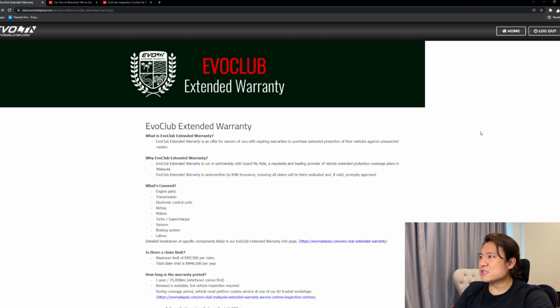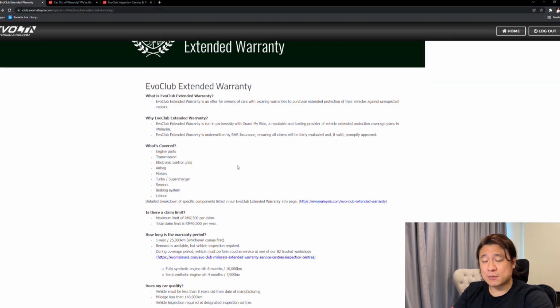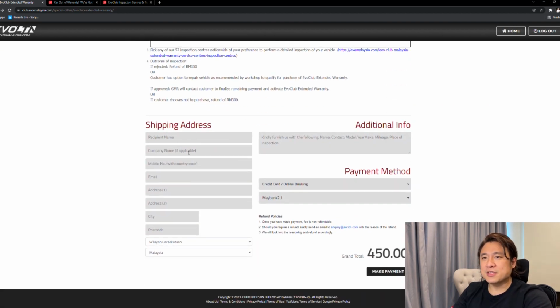Now, here there's a lot of words, but I'm going to show you how to apply for it first and then talk about some of the conditions. So you go straight to the bottom. You key in your name, your address and so on, and then you make your payment through credit card, or you can use Maybank2u, GrabPay and so on. You're going to pay your first 450 ringgit. What this does is give you an opportunity to make an appointment. Somebody from Evo Club Malaysia or Horizon is going to contact you and be a concierge to help you arrange between you and the workshop.